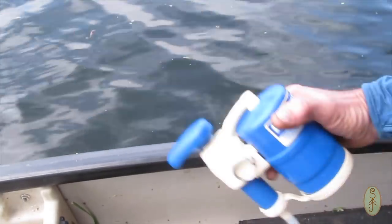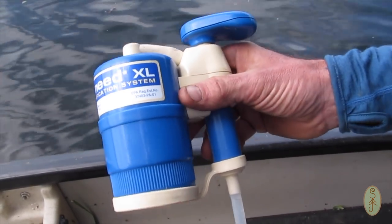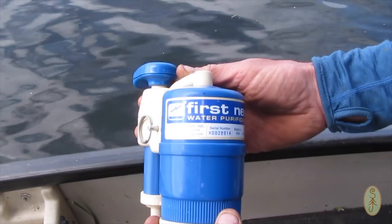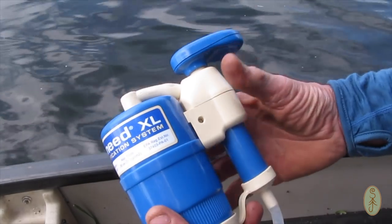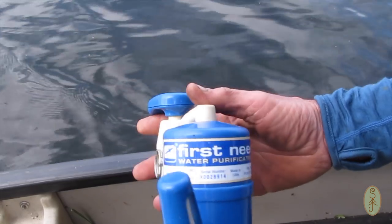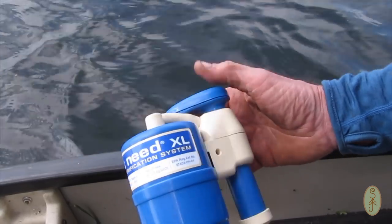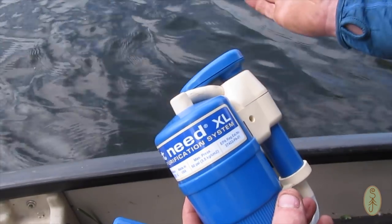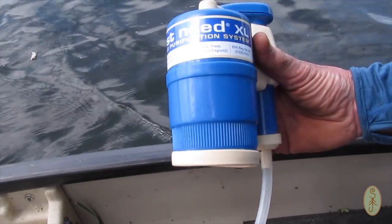So for water on this trip, we've been using this water filter. This is a First Need XL, and it's a good little filter. This is obviously the first time I've used it, so I can't really review it as such, but so far it's worked really well for us. It's quite big and bulky, and fairly weighty compared to a lot of other water filters, but it's saving us carrying multiple bottles of water. It weighs less than a litre of water and it's smaller than a bottle of water. We're going along in a river, and there's all this water here that we can drink. So this has worked really well for us.